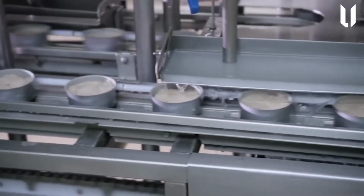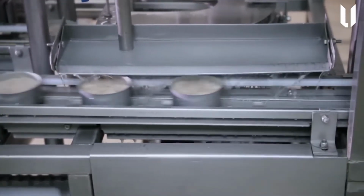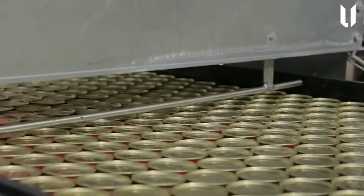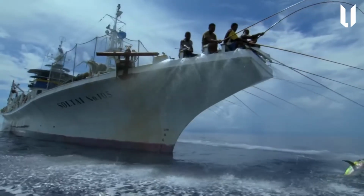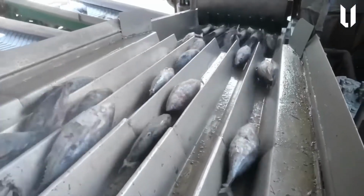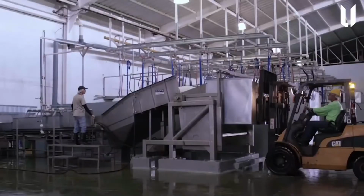From the ocean to the can, the process of making canned tuna involves careful handling, cooking, and preservation to deliver a delicious and safe product to consumers. It all starts at sea, where fishing vessels are equipped with modern technologies to sustainably catch tuna.